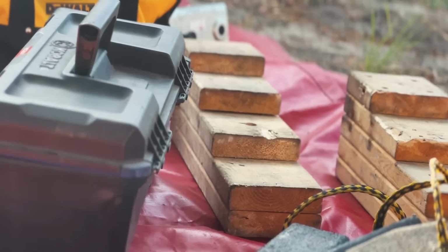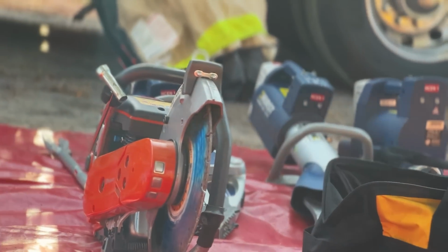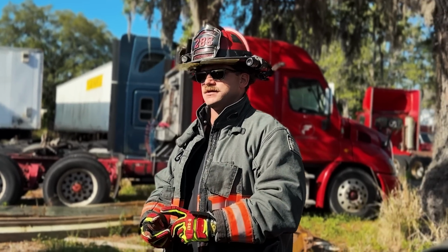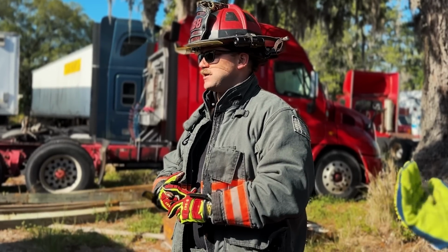First thing that we're going to start off with is the scene size up, right? And that's the lieutenant's job. Set the tone for the scene. Get a picture of what's going on so the incoming units can see what's happening. And this also sets it up for the driver.